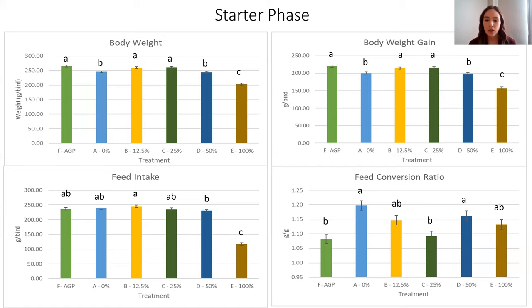However, what's interesting in this body weight result, and hence the body weight gain result as well, is that diets containing lower levels of black soldier fly meal, such as diets B and C, are actually statistically similar to diet F, which was the growth promoting diet, and therefore outperform diet A, the control, suggesting that lower levels of black soldier fly meal could actually have some sort of growth promoting effect similar to antibiotics. It's not clear yet why we saw that early growth promoting effect. However, a smaller presence of chitin could be positively influencing gut health, but starts to cause digestibility issues in diets D and E.